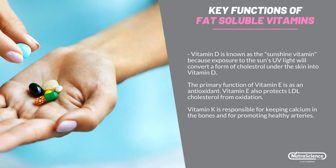Vitamin D is called the sunshine vitamin because exposure to the sun's ultraviolet light will convert a form of cholesterol that's under your skin into vitamin D. This nutrient is best known for its role in facilitating the absorption of calcium, phosphorus, and magnesium, thereby helping to promote bone health. It's also a potent immune system modulator. Outright vitamin D deficiency is present in almost 42% of the U.S. population, while vitamin D insufficiency, that is, lacking sufficient vitamin D, is present in 77% of the population.